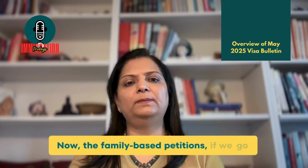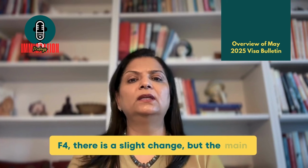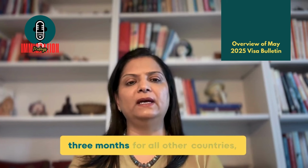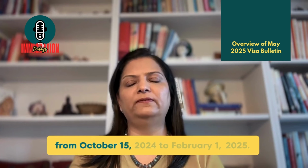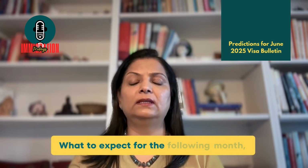Now, the family-based petitions. If we go into the Visa Bulletin for family-based cases, there's no change in other categories. F4, there is a slight change, but the main change is in F2A, that is spouses and unmarried children under the age of 21 of US green card holders. We see a significant forward movement of 3 months for all other countries, China, India, Mexico, and Philippines. For India, the forward movement has been from October 15, 2024 to February 1, 2025. So all of those people who are married to permanent residents, please make sure that you file your petition next month.